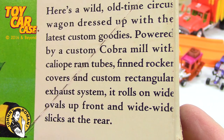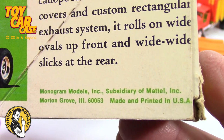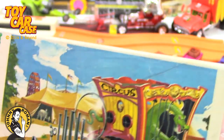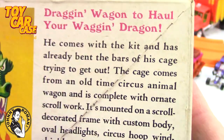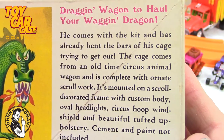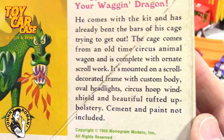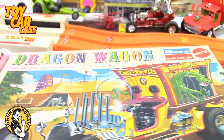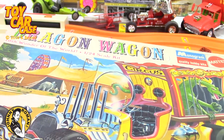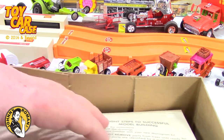Oh, Provo Mill on that. Oh, look at that. I'm telling you, a Monogram, made and printed in the U.S. of A. Oh, and the dragon was the coolest thing. Look at that. Bent bars for him trying to get out. They're telling you exactly how cool this kit is on here. And again, there is no UPC code on this. This is a vintage kit. Now let's see what's in it. Who knows? This is before the re-release, because the re-release was called the Circus Wagon.